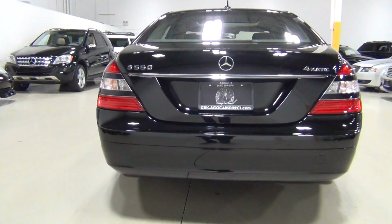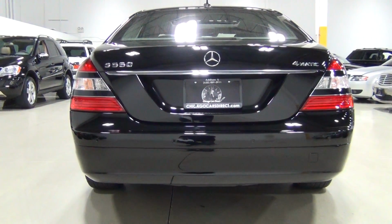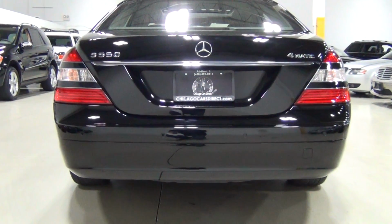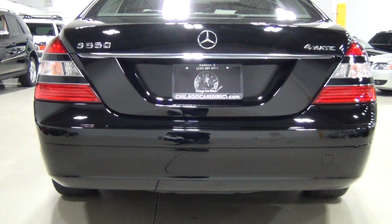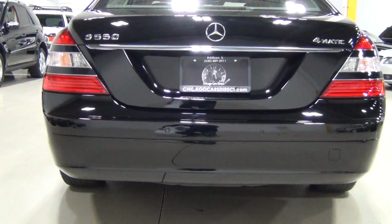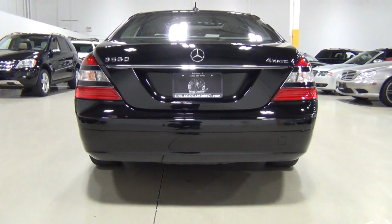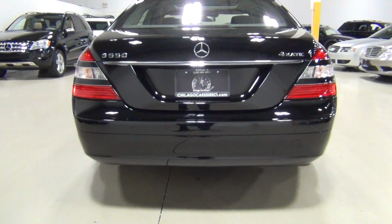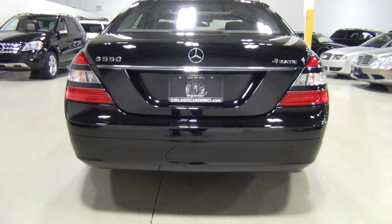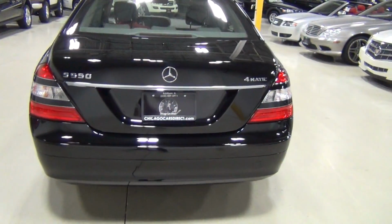Here's the rear of the vehicle. Sorry for the glare right there. The lights overhead are very bright, but that's good. You can see everything then. I love, if you look at the back tail lights, 2 of those strips on each tail light are body colored. It's really something I haven't seen before in another car.